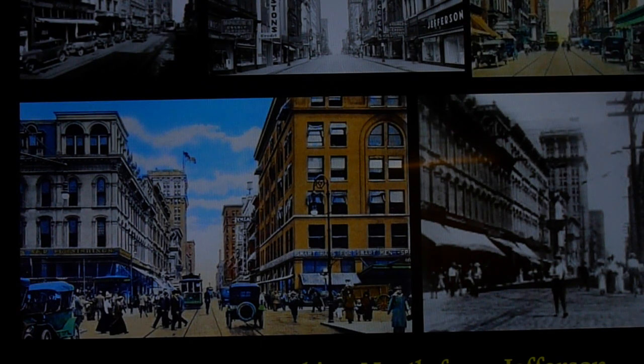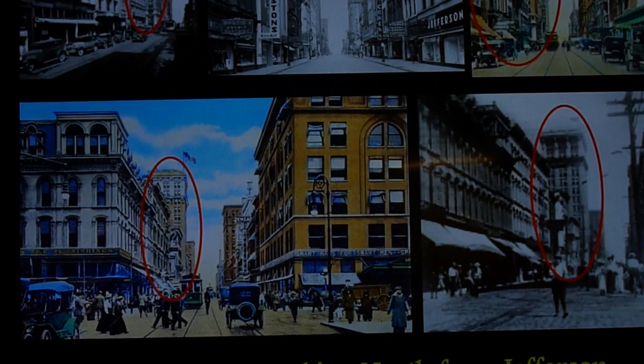So here is 4th Street looking north towards Jefferson. If you look at what I just circled there, that building is in every one of these photographs. So this is the same view looking up 4th Street. Did someone own that building? And this is what it looks like today. So we went from that to that. A little bit of a dramatic change, wouldn't you say?